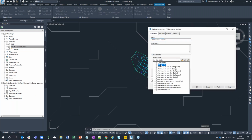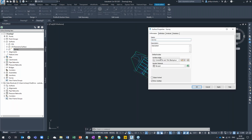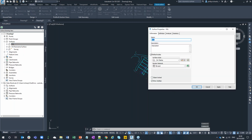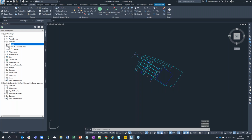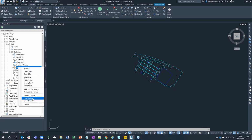Take those two and make them turn to no display. What did I do with that? Oh, wrong one. I turned the wrong surface off. So I changed that one back to contours and triangles. Right, okay, so into EGL, I'm going to go and paste these two surfaces. In the edits, paste surface.